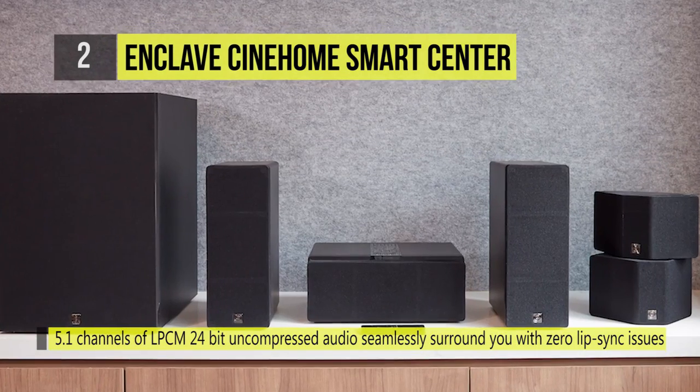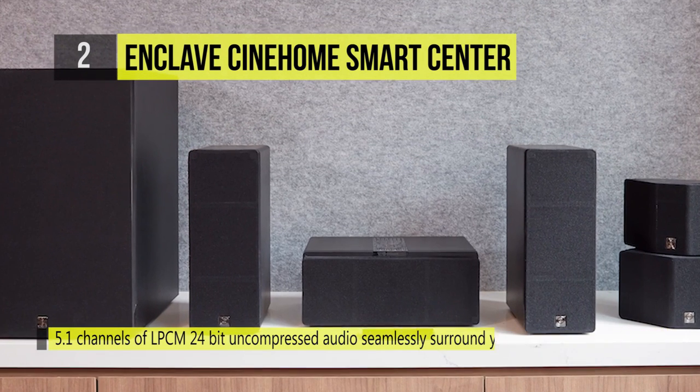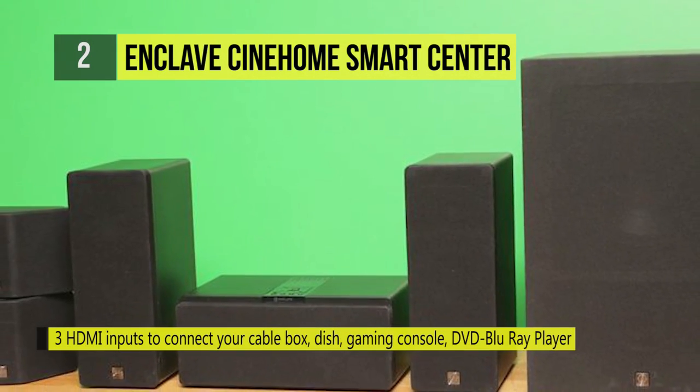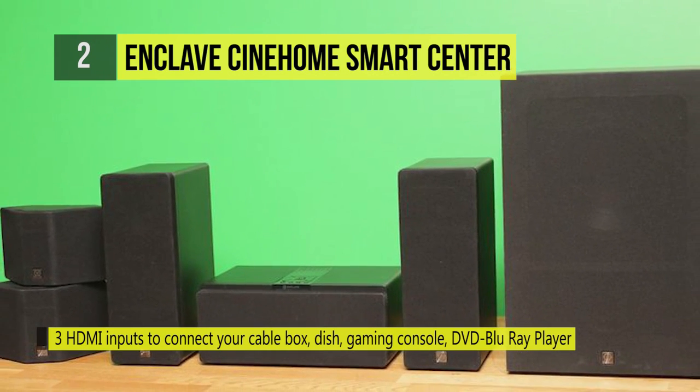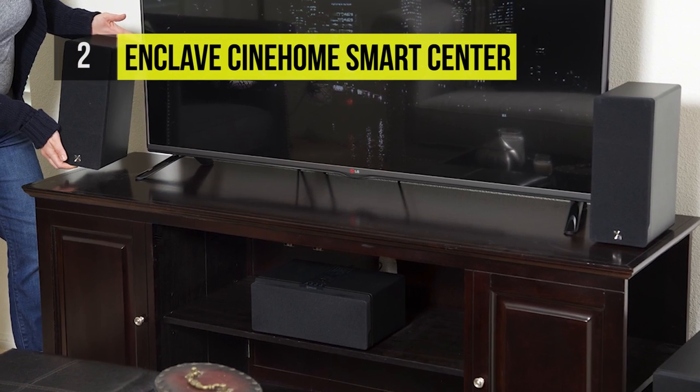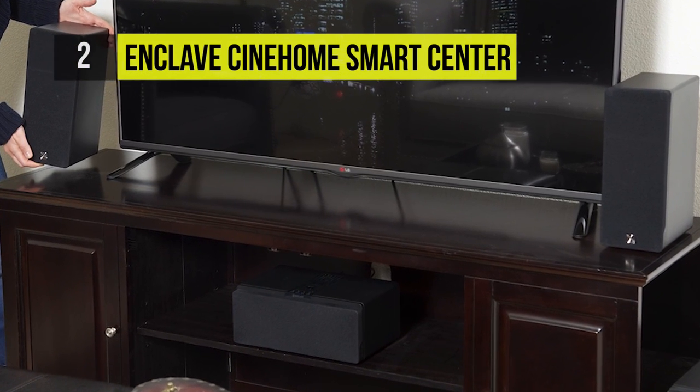The wireless technology lets you place each of the 6 speakers anywhere in your room, and the plug-and-play design offers quick and easy setup. Featuring access to the Enclave audio app, this CineHome home theater in a box provides access to streaming music services.